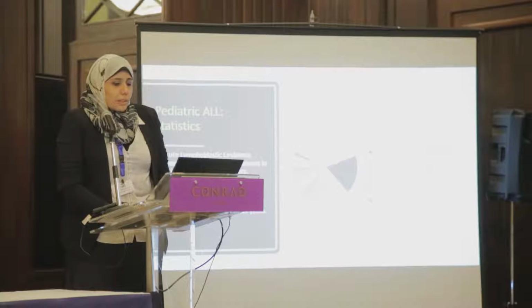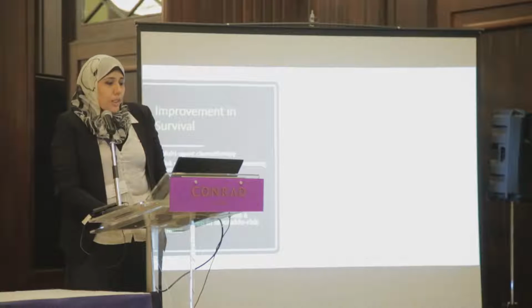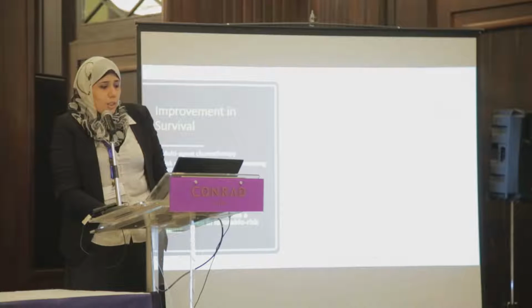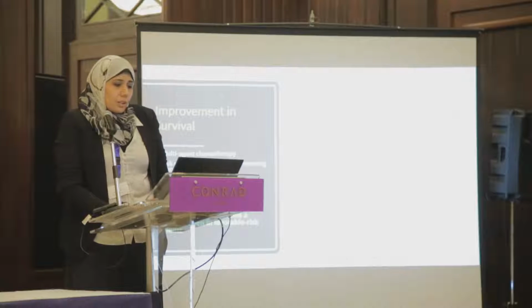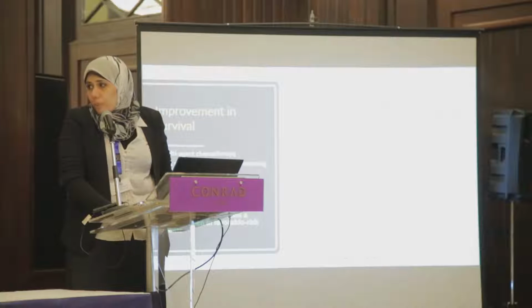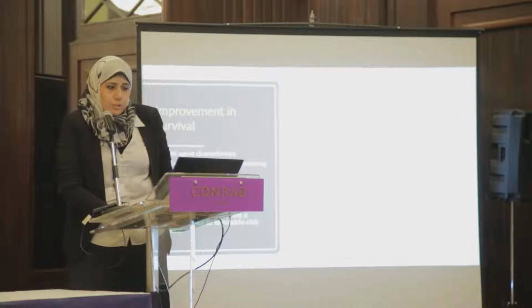Pediatric acute lymphoblastic leukemia comprises 20% of the cancers in patients aged below 20 years. And as we can see here, the survival improved from less than 10% in the 1970s and increased up to 95% in the 2000s. This was mainly due to using combination chemotherapy and tailoring the therapy based on the response to the chemotherapy and based on the biological and clinical features of the disease.